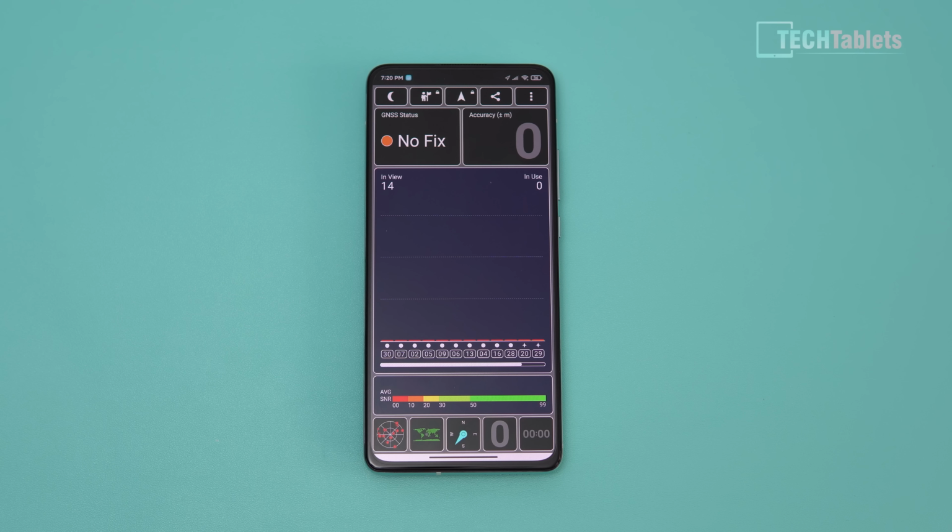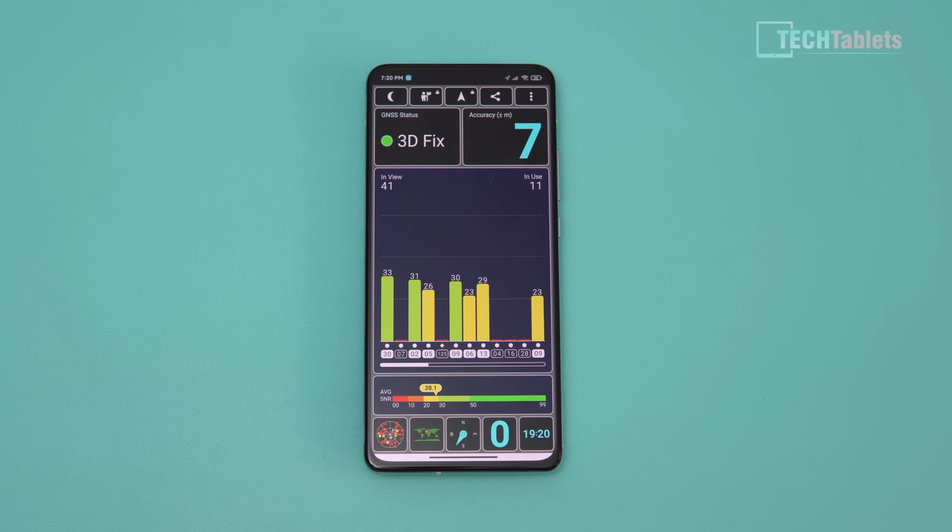But I'm going to load it up now, and this probably won't work too well because I'm indoors. But it does actually work very well to get a lock, and even here it's got a lock already, so that was very, very quick. Now I do see accuracies down to 1 meter when outside, and indoors, I wouldn't say it's going to get any better than what it is now, 2 meters of accuracy. The Qualcomms, they cap out at 3, but this does have excellent GPS performance.